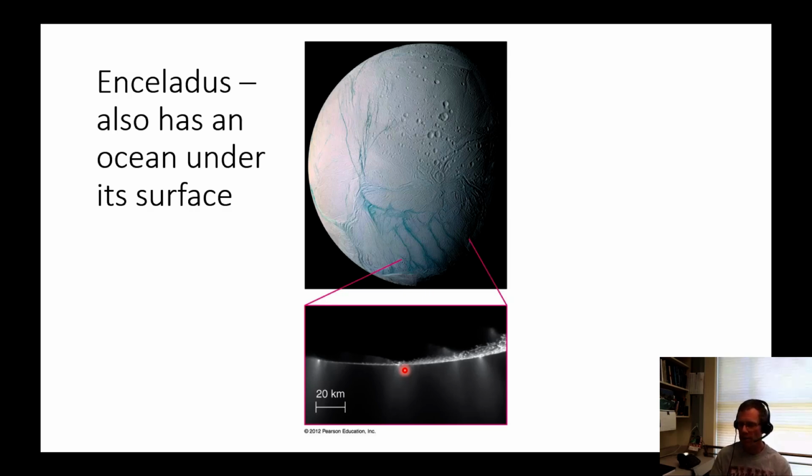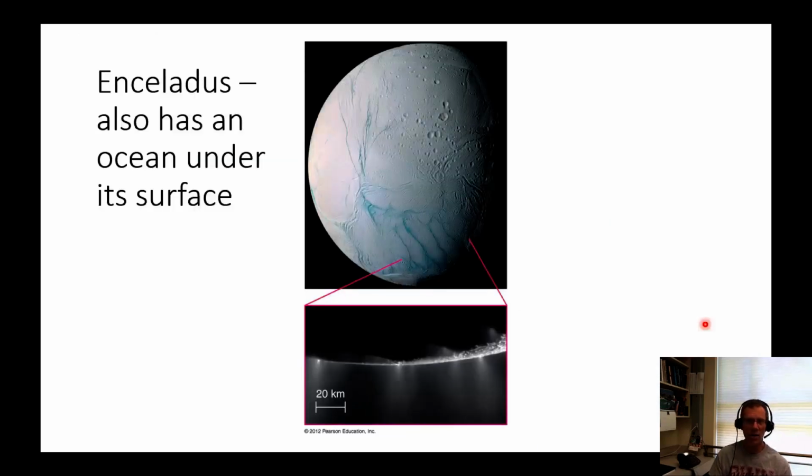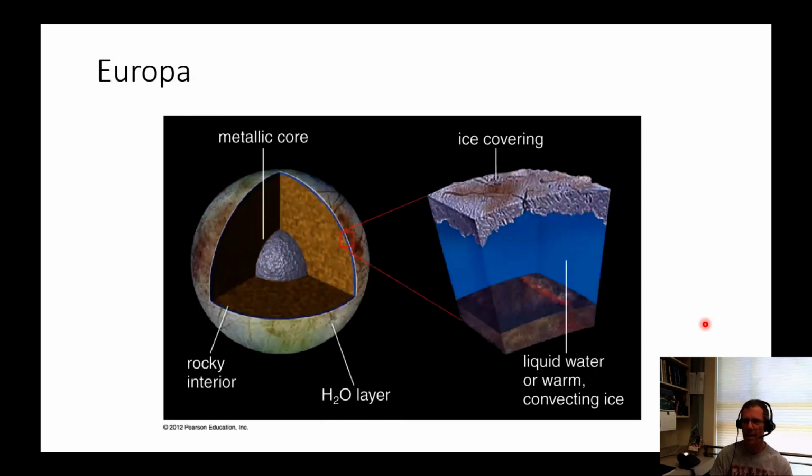So if you're looking for some beachfront property at a low price, go to Titan. If you want to visit some geysers, go to Enceladus. Europa has some geysers as well, not quite as many. They're not as noticeable because Europa is larger and the geysers aren't going to shoot up as much. But if you'd like to drill down to an undersurface ocean, Europa is the place for you.